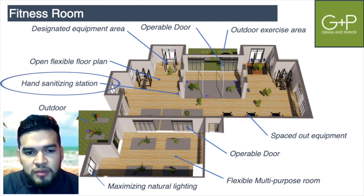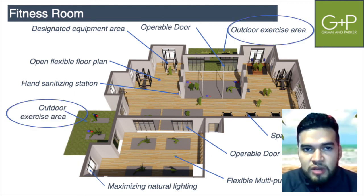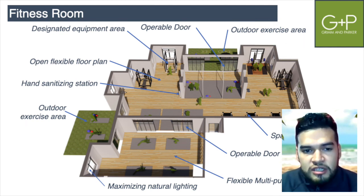Yeah. So I guess the most important thing would be to have sanitizing stations where people can come in, use the equipment, but also sanitize and make sure they're killing all the germs that these fitness rooms bring. Another important thing is having operable doors. That way you can introduce outdoor spaces, because obviously with COVID-19, the big issue is having these small compact fitness rooms. So allowing residents to have an indoor space, but also an outdoor space, to get fresh air and get out of the four walls.